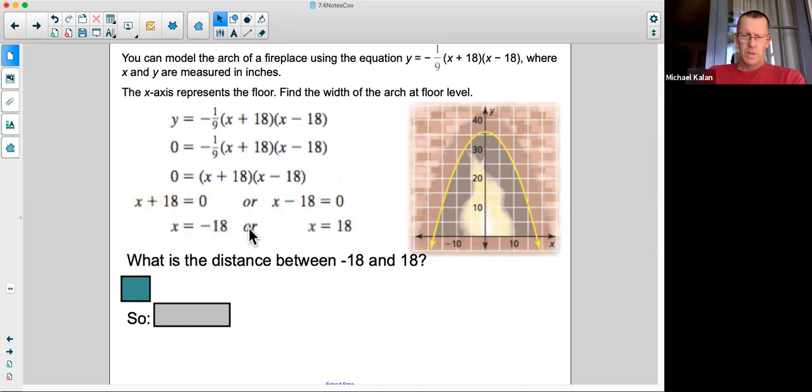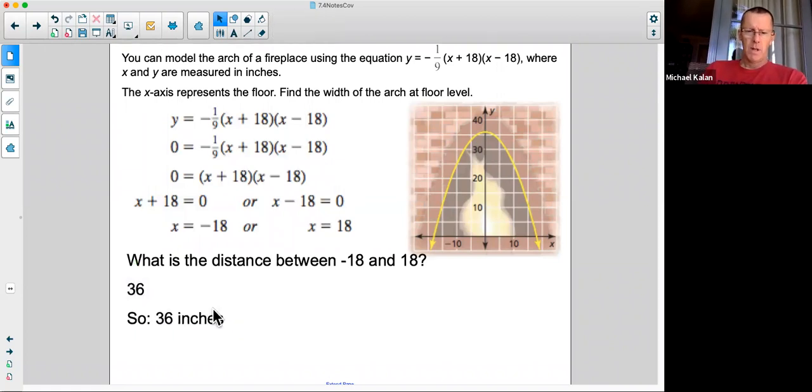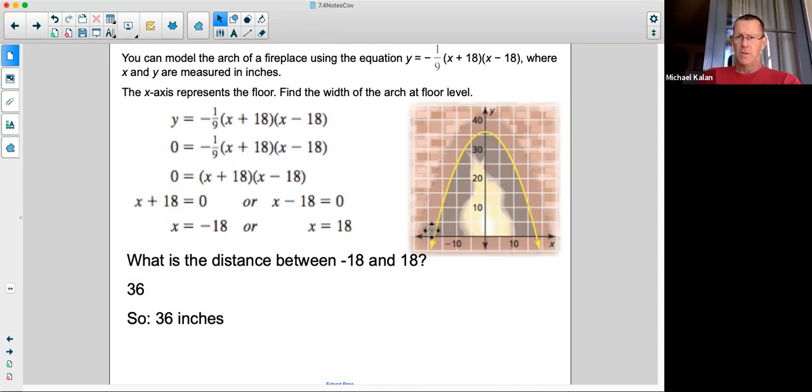So x equals -18 or 18. So we know that this point right here where it intersects is (-18, 0). This one is (18, 0), right? So what would that distance be between those two? Think about it. And hopefully you said 36. So what's the answer to the word problem? 36 inches, okay? So what's interesting is that if we can graph something like this and figure out what our x-intercepts are, in this case we have 2 because it's what we call a parabola, we can find the distance between them, answer the question.